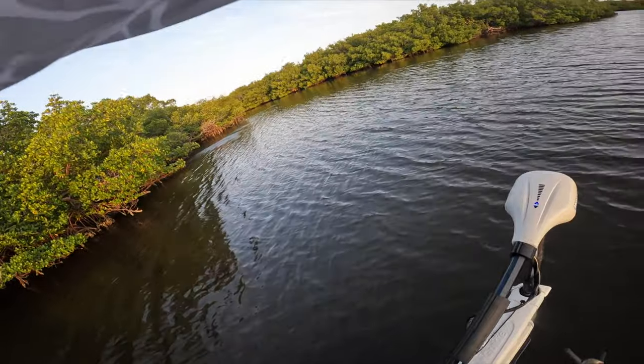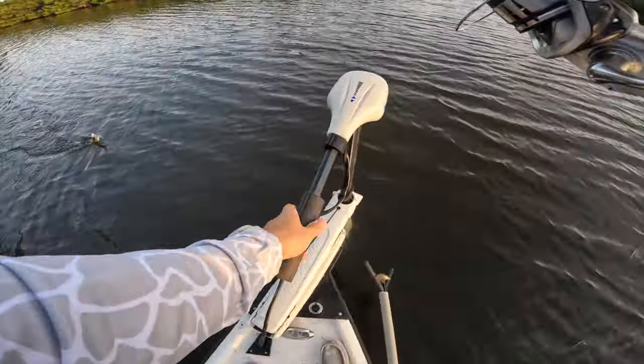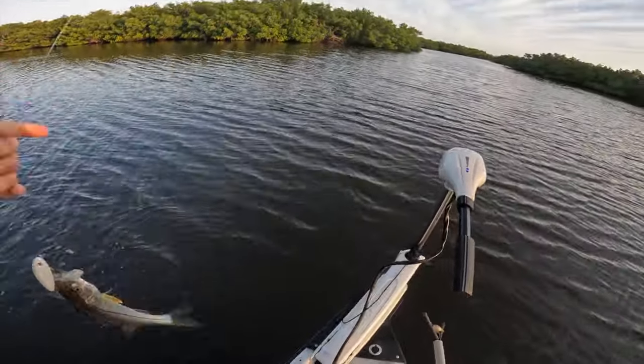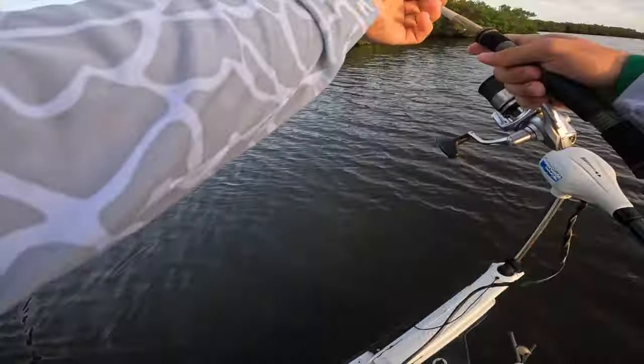Little snook, that was sick. Yeah, he's a small guy, but I don't know if you guys saw that. He missed it the first time, and then literally came back and just blew it up out of the water. That was sick. Oh, first fish of the day. He was fired up. Hopefully there's some other ones like that.